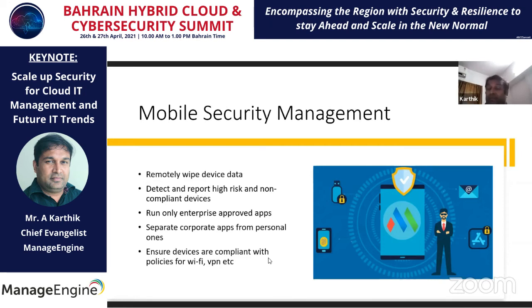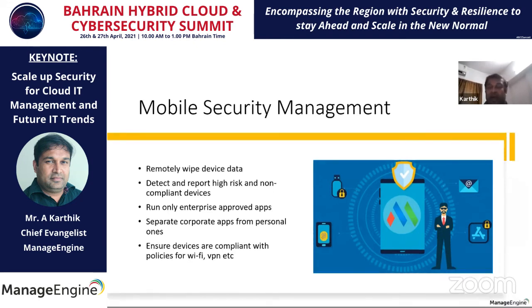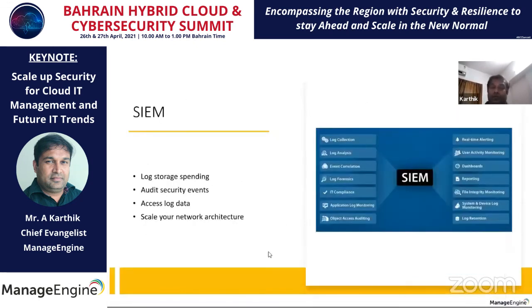Separate the corporate apps from the personal ones and ensure such corporate apps cannot be accessed using a 4G or a 5G network to prevent data theft. Ensure all the mobile devices are compliant with the policies for Wi-Fi, VPN, or password, or app configuration, and much more.